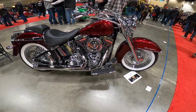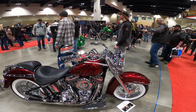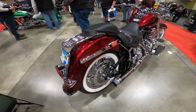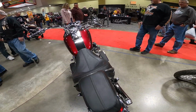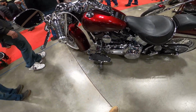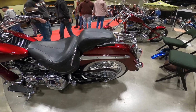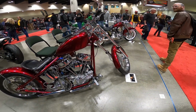Now here's a 2013 Deluxe, and this bike is a simple customization job in my book. It's not overly apparent, meaning that it's just tastefully done, white wall tires, lots of chrome, very stylish, but that's what's great about Harley Davidson, Indian, cruisers in general. You can make them be what you want them to be. They all scream, make me into something that you absolutely love. And whoever owns this bike did just that. Exceptional.